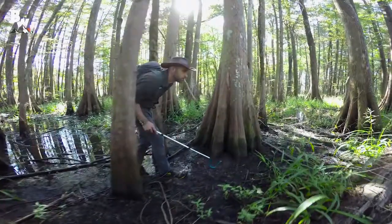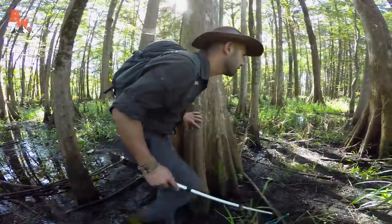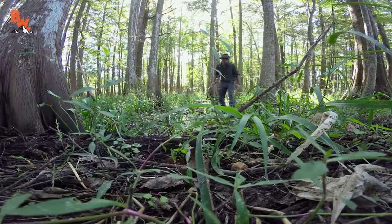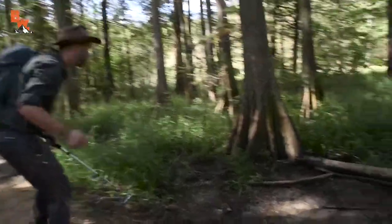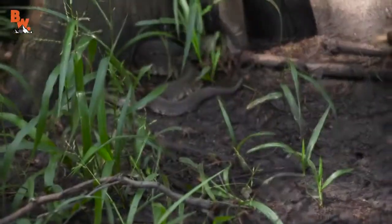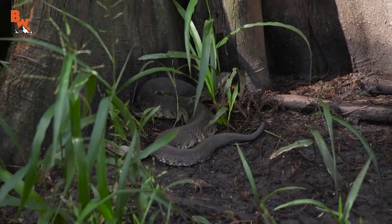You do not want to just accidentally step on a venomous snake. This is definitely moccasin territory. There's a moccasin right there. Okay, come up slow. Where? Right up against the side of that tree. Wow, look at how big it is. Okay, now this is the real deal. Stay back. Stay a couple steps back.